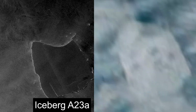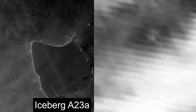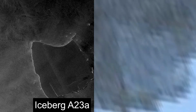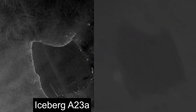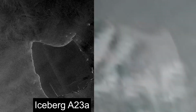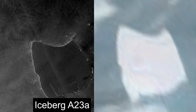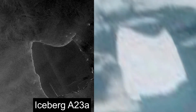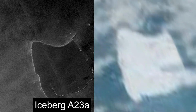This is a side-by-side comparison of a high-quality satellite grab compared to the 10-minute intervals that we're seeing. Wait for it to get in the frame. Still in that same position. I mean, it's huge. It would take a very long time to get around this.